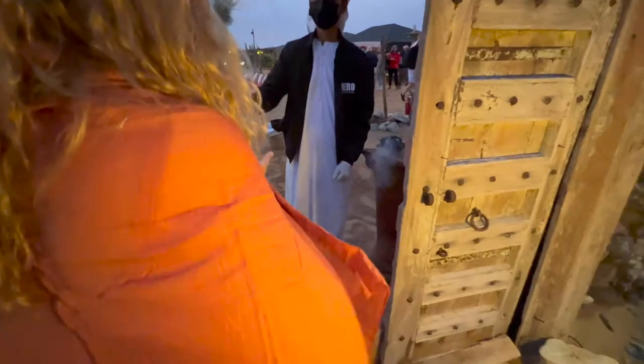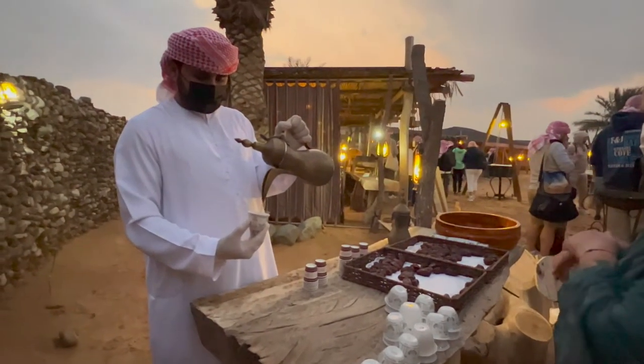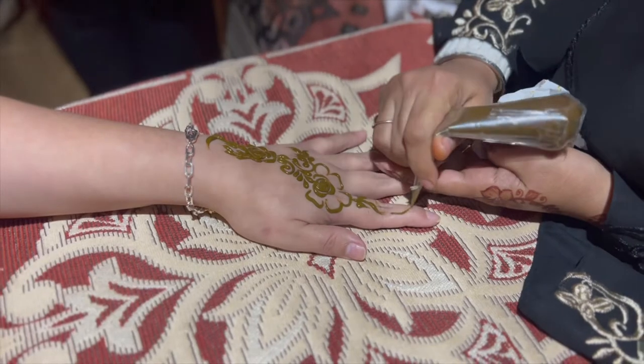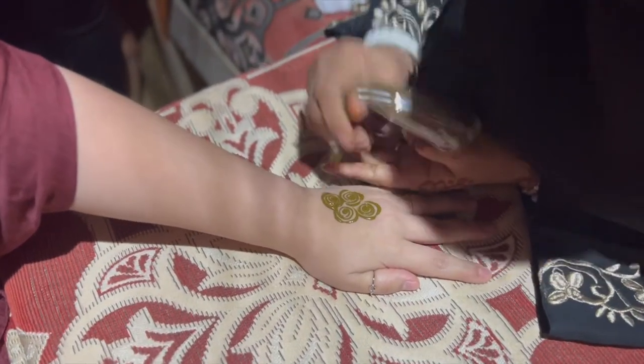We wanted to show you what happens when you get there. So you clean your hands, they welcome you with some Arabic coffee, which smells so good. You also get to see how they make the Arabic coffee, and they do have activities that you can participate in before dinner is served. We did henna. They also have camel ride. We forgot to take a video of that, but they do have that as well.